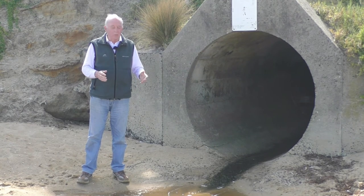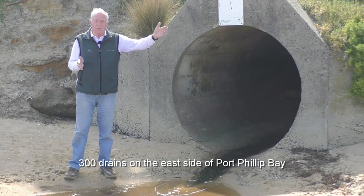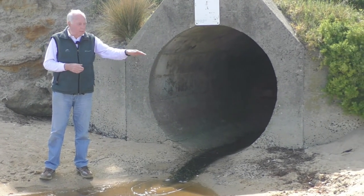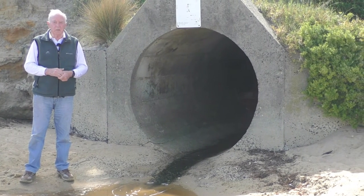Now, is it a problem? Well, I believe, and I'm told, there are 300 drains this side of the bay alone. Not all big like this, some bubble up under the sand, some are pipes out into the water. It's a very serious issue.